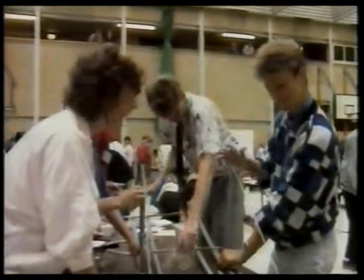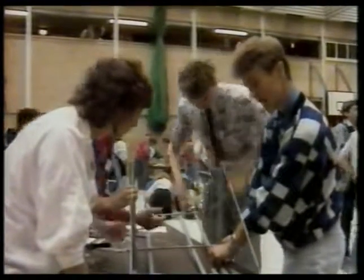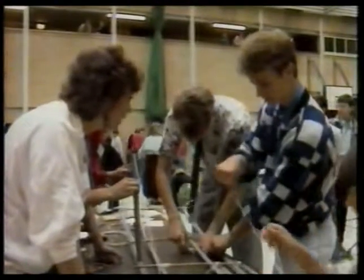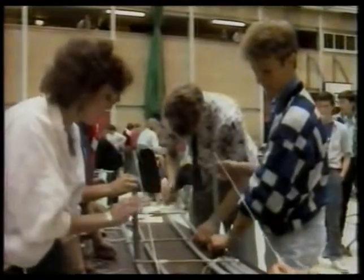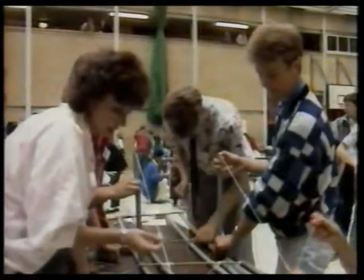Yeah, and it'll rest here. And actually, when the weight's on the bridge, the curve will want to straighten out. Right. And these will stop it doing so, hopefully. Do you think this will be strong enough for the weight? We're just wondering at the moment. Yeah. We might perhaps have to put another bit in.